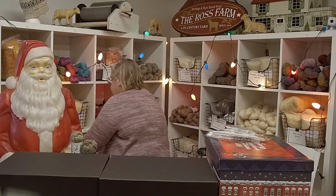I am not a huge fan of llama and alpaca. I never have been. I'm a sheep girl. I'm a wool girl. I love my sheep. I love my wool. I was never a big fan of camelids. This yarn is actually what changed my mind, and I hope you'll love it as much as I do.